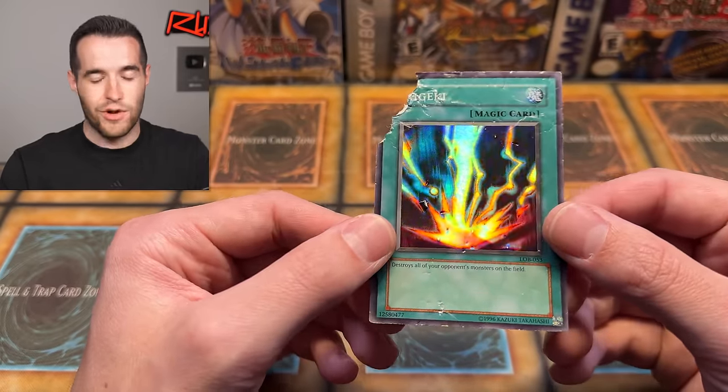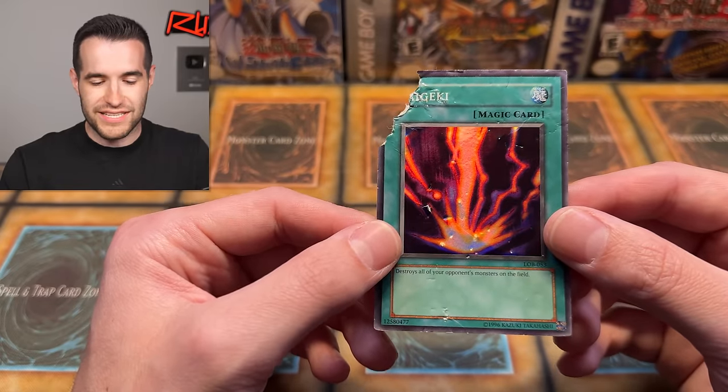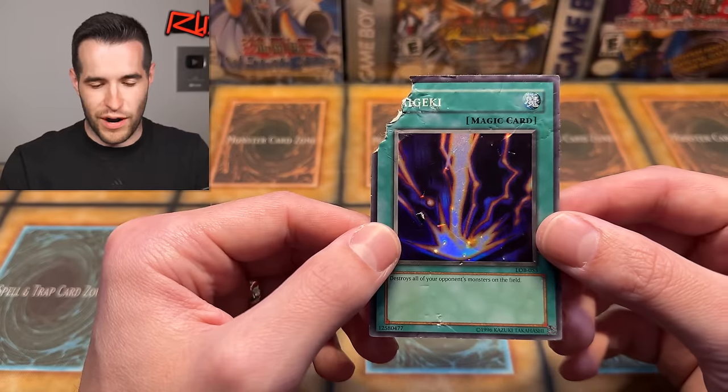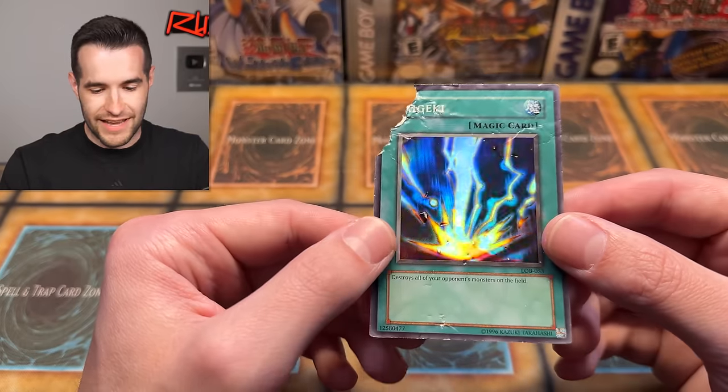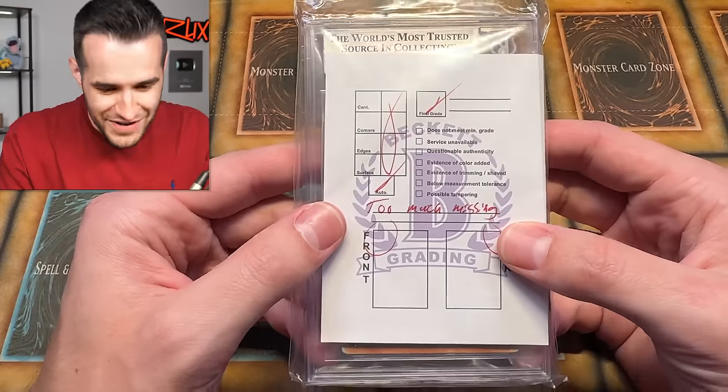Maybe it was a rat. Who knows what it was, but something went crazy on this card. Literally one of the worst looking cards. It doesn't even have the name anymore. It just says Igeki. Igeki, however you want to say it. That's it. Oh no. Not again, too much missing.